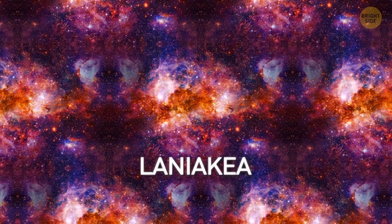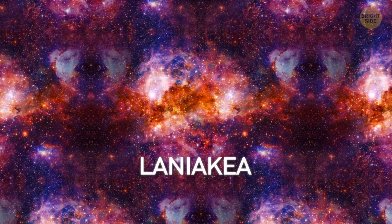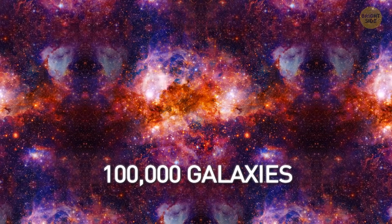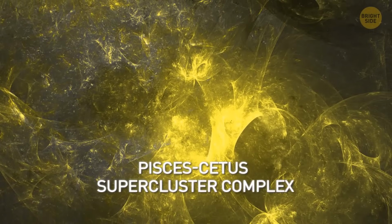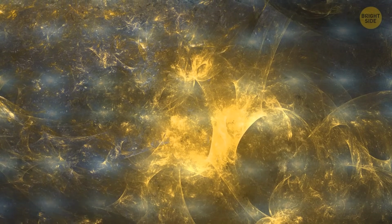This structure is almost 3 times larger. It includes the Virgo supercluster and other smaller clusters. And there are about 100,000 galaxies here. It's not over yet. Zoom out one more time. Here's the Pisces Cetus supercluster complex. This giant galactic structure contains about 60 clusters of galaxies. So there are more galaxies in it than grains of sand in the desert.